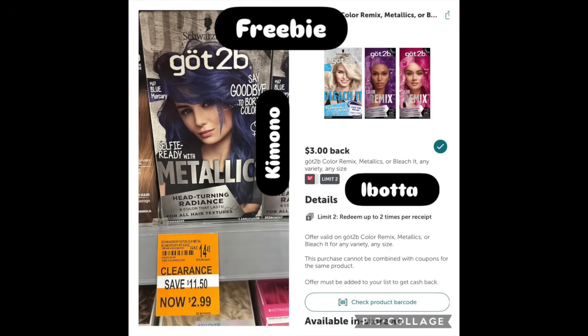With Ibotta, there's a $3 rebate for these Got2b metallic colors. They're on clearance for $2.99 over at Walgreens. So if you buy one of these, use some Walgreens cash, photograph that receipt to Ibotta. You can do it up to 2 times. That's free hair dye. So I know a lot of you like these fun colors for Halloween. Go and make it happen.